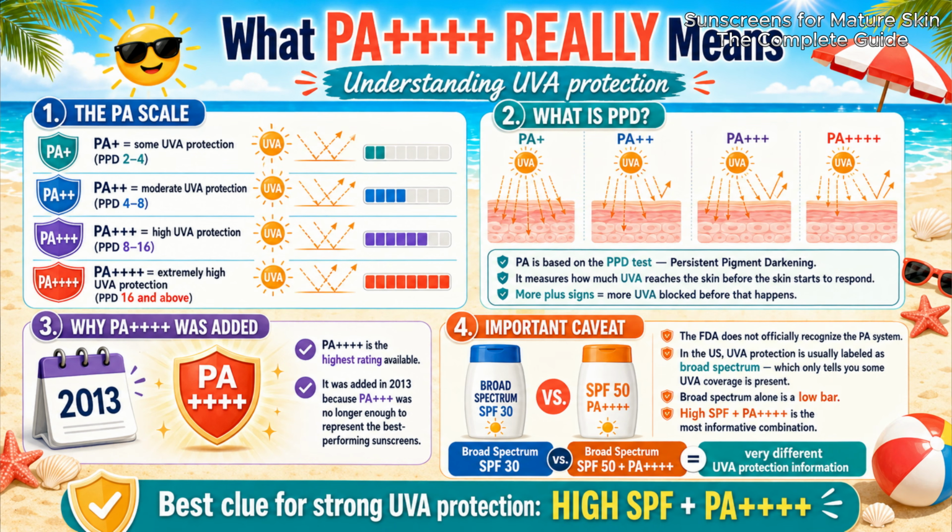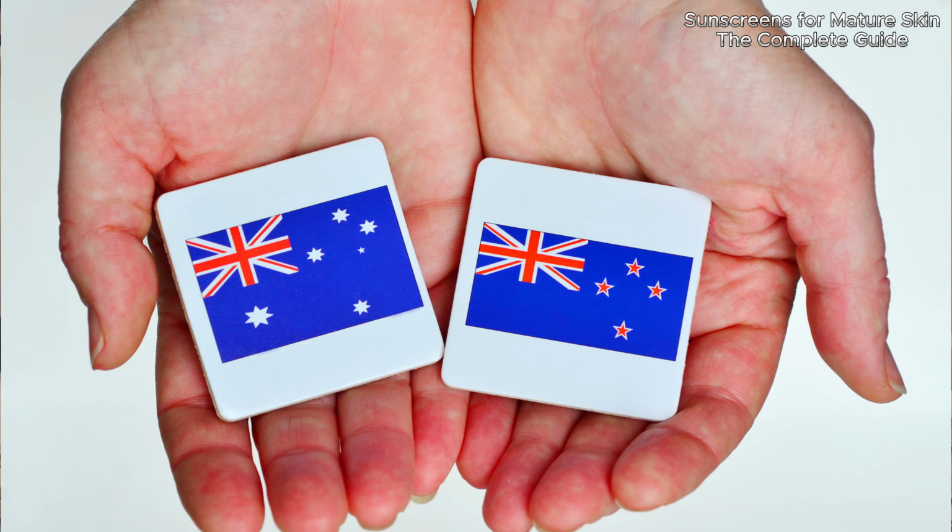Japan also introduced the PA rating system, which goes from PA+ up to PA++++. PA++++ means very high UVA protection. And this system is now a common quality marker in Asian markets and is showing up more in Europe and the UK as well. When it comes to Australia and New Zealand, a regulatory gold standard.